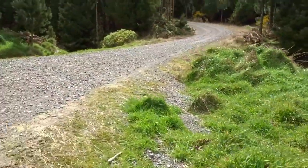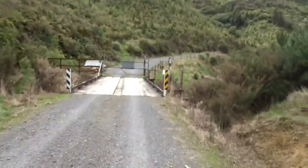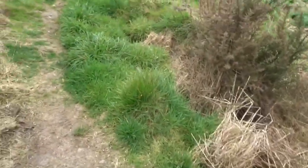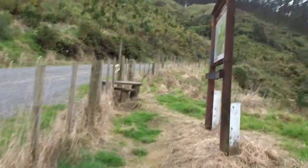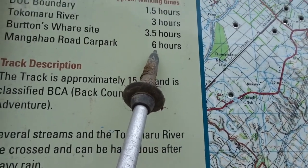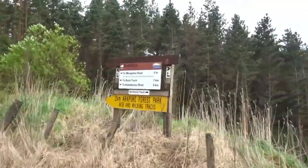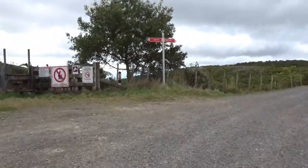All right, now I've got 4 kilometers to the end of Scots Road. Exiting the forestry roads. Not that the roads are going to look any different up ahead. All right, little information tray sign. Yeah, 6 hours. It's taken me 4.25 hours. 2 kilometers. And then I'll be leaving the Te Araroa. Alright, here is where I leave the Te Araroa.